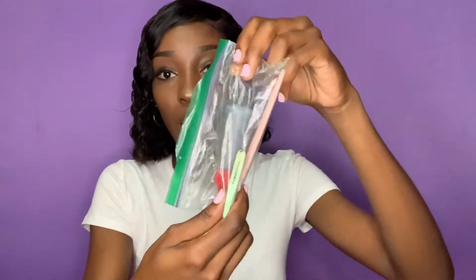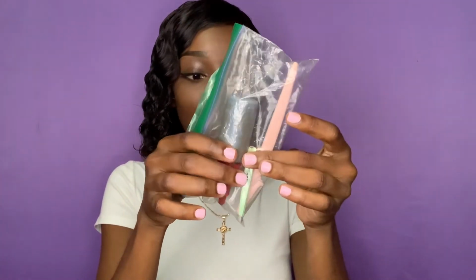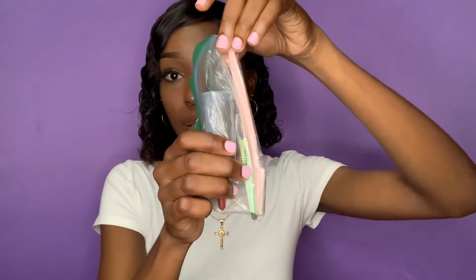The next thing I have is this little pocket with hair glue that I use for my eyelashes, tweezer for my eyelashes as well, and this razor thingy that I use to clean up my brows. I don't know how to shape my brows, guys, so I say clean up because I basically just go around the shape of my brows. That's it. And I got everything in here from a local drugstore.